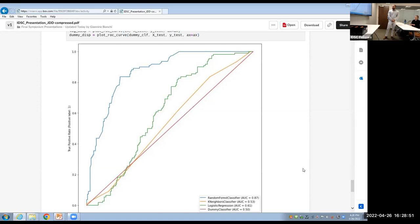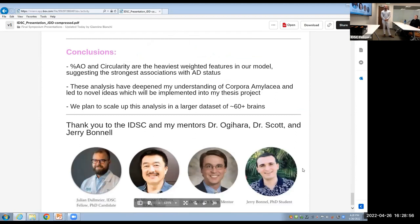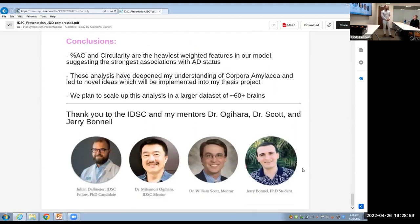And what we want to do to further expand on this is do a stratified k-fold cross-validation like we saw in the previous presentation, just to see over an average of multiple iterations, how does the model do? But really the most important thing that we got out of this was we learned that the percent area occupied and the circularity are the heaviest weighted features. And this is great because now we know out of all the features that we tested, those are the most important ones. And this suggests that they're the strongest associated with AD status.